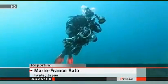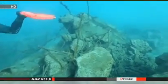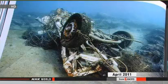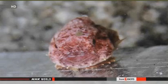Yasuaki Kagi takes pictures out of the sea near disaster areas. He captures images of the rubble from the Great East Japan earthquake. The water is still cold in February, but this doesn't hold Kagi back. Cars, homes, they all got washed into the sea by the tsunami. But amid the devastation, Kagi finds life.